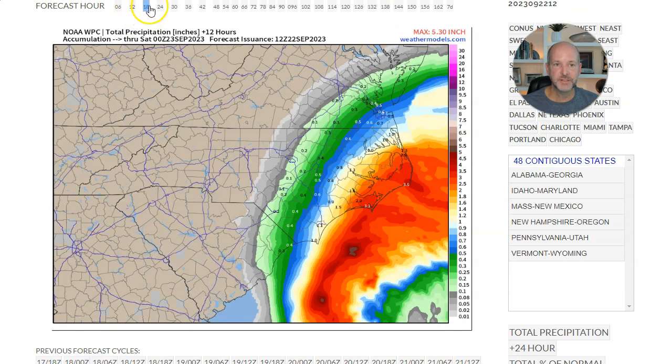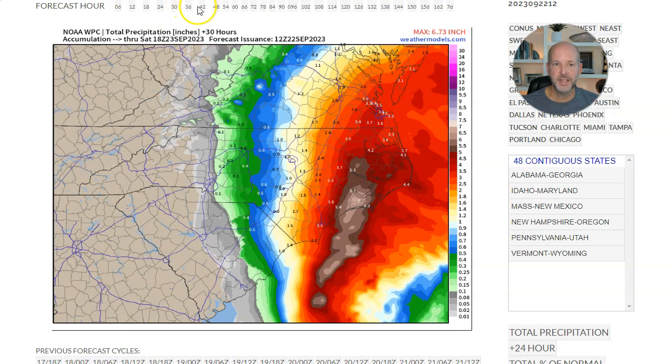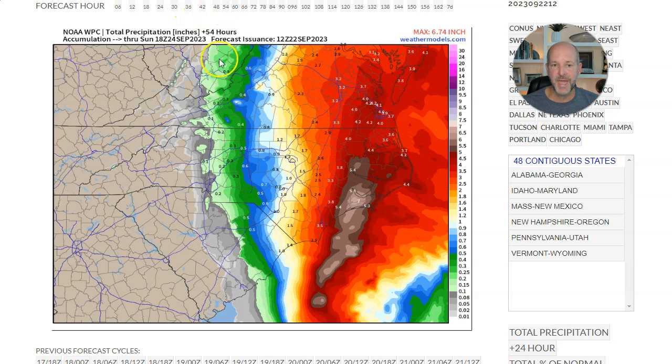Precipitation-wise, again, this is going to be mainly along and east of I-95. The back edge of this is going to be really interesting. This will depend on the track.